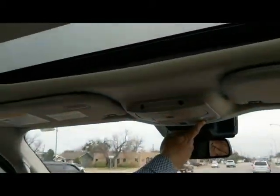And it is power. So he's opening it right now in just a little bit to give you a view. It is amazing, and it's a 2-touch system. So the first time opens it halfway, and then the second time you go with it, it opens the second half of it.